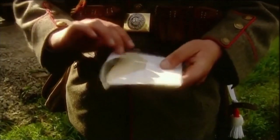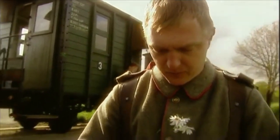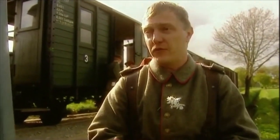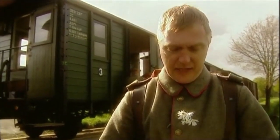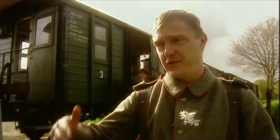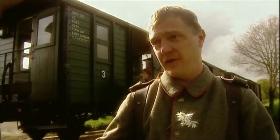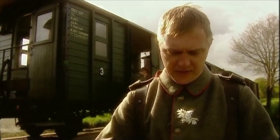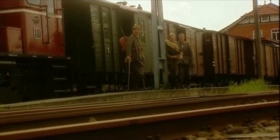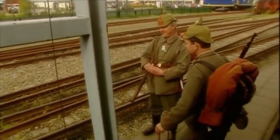Now, we've been very kindly lent an original letter from a German soldier. His name is Wilhelm. He was in the 215th Reserve Infantry Regiment, which means he was actually next door to the 213th Reserve Infantry, who our three chaps came from on the front line. So they're actually there together, side by side. And this letter was written to his fiancée in October 1914, as he was travelling to the front.